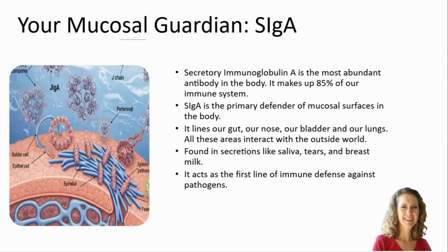This secretory IgA is found in your secretions like saliva, tears, and breast milk. So, actually quite fascinating, even in our tears. Our eyes are also exposed to pathogens, and secretory IgA is lining all of those mucous membranes, even in our eyes. It acts as the first line of immune defense against pathogens.